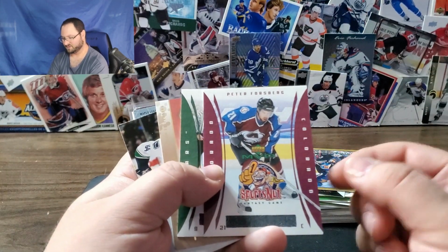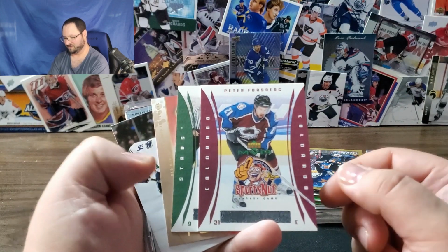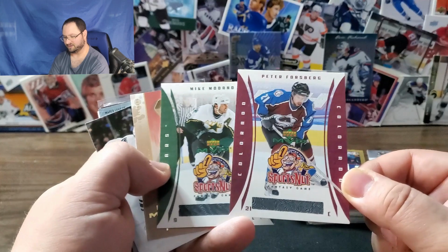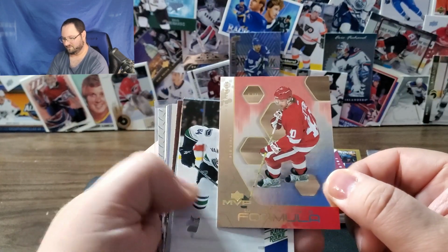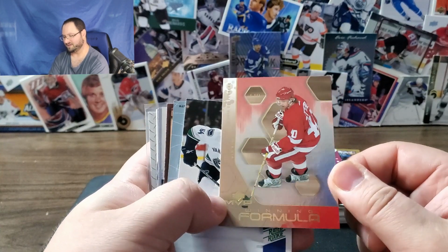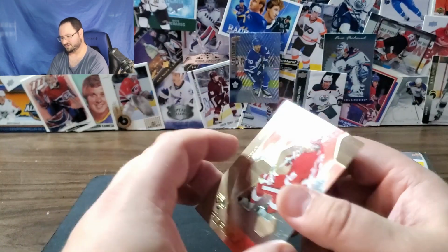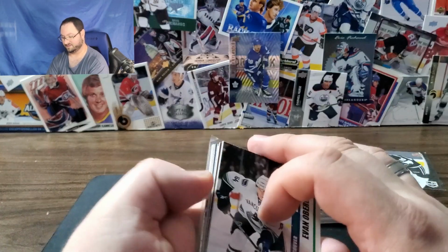So, Forsberg Sports Nut, the fantasy game from MVP. And we got a Modano and a Forsberg. I have a good chunk of these as well, missing maybe 2 or 3. Winning Formula, Zetterberg. These are nice cards. For MVP being not a super high-end product or anything like that, these are pretty nice cards. And I'm sure I'll dip into that at some point during the series.